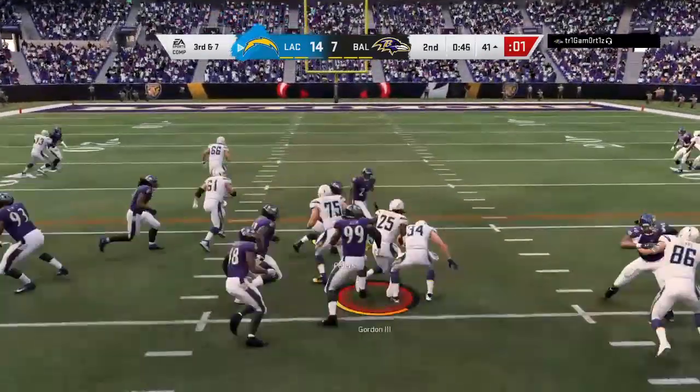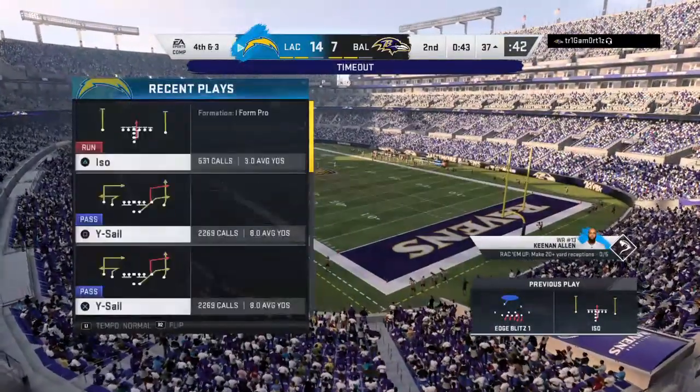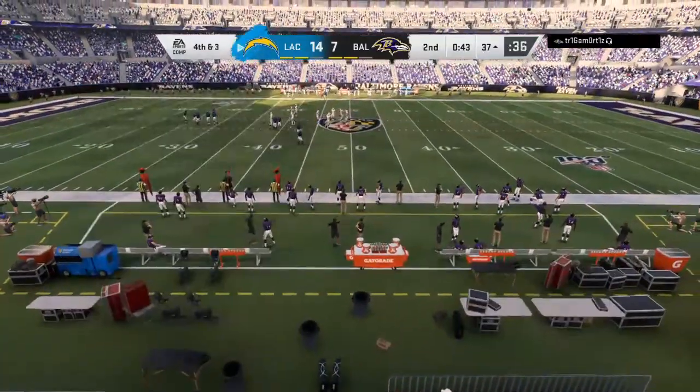Now Rivers going to give it off to Gordon. And he's going to come up a few yards short of the first. They get him to the ground at the 37. Now the Ravens going to use one of their timeouts, as they'll stop it with just over 40 seconds to go in the first half.